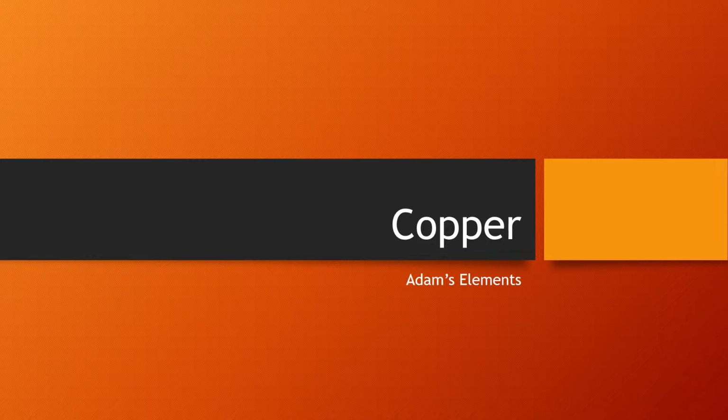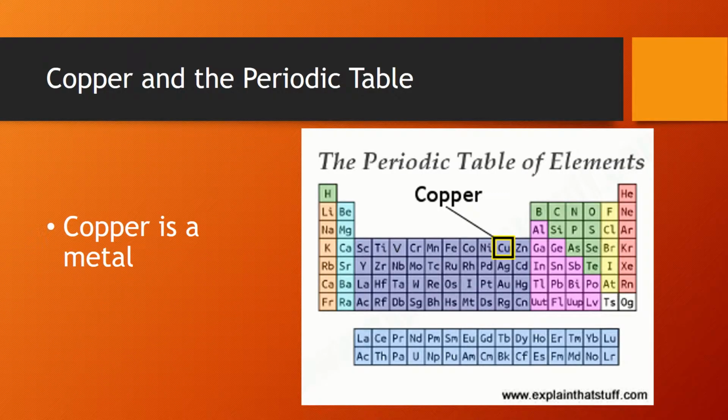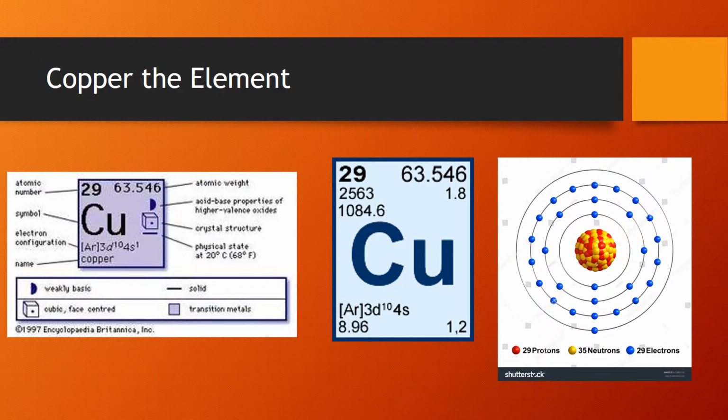Today we're going to talk about copper. Copper is a metal, and the symbol is Cu, and it's number 29 on the periodic table. As I said, it's number 29 on the periodic table, which means it has 29 protons, 35 neutrons, and 29 electrons. The atomic weight is 63.546. It is a solid at room temperature, and it melts at 1085 Celsius.